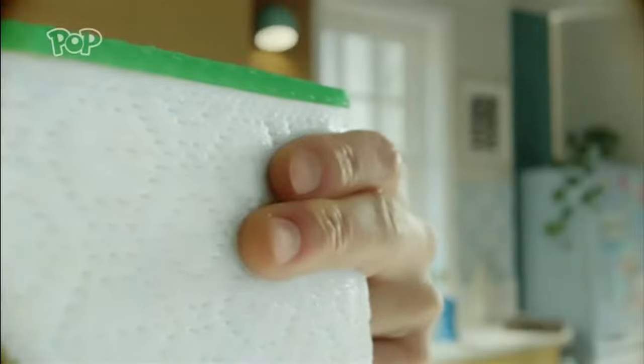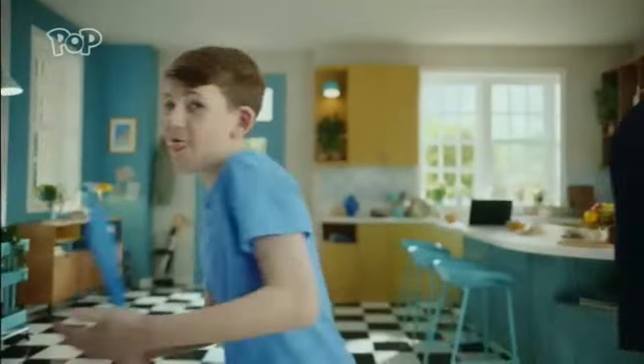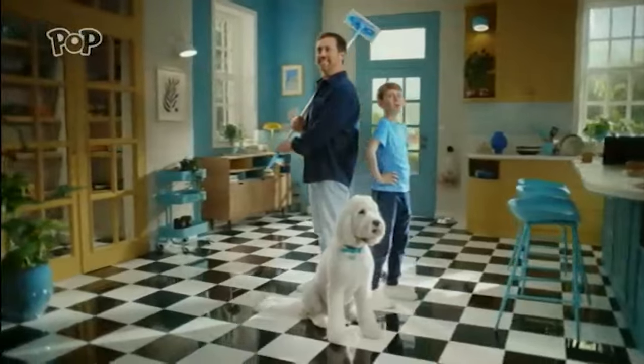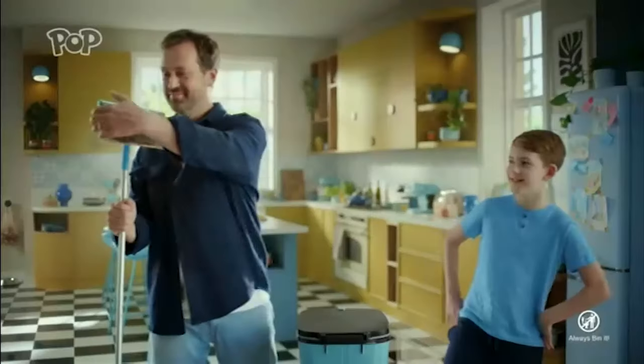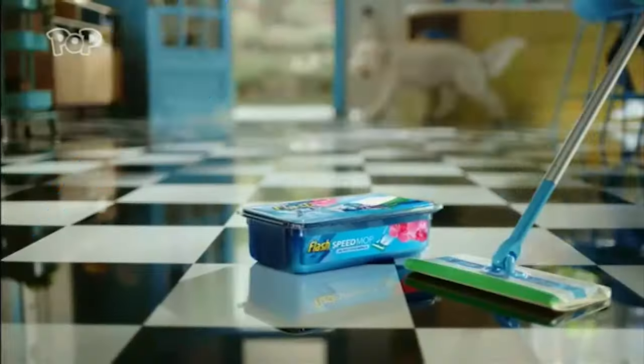Flash! Speed mob! One cough and the mug is gone. When you're facing daily mess, there is just no need to stress. Speed mob swipes, this dirt's gone. Every drop, every bit, every day with a mighty lash. Speed mob! Back to clean with just one cough.